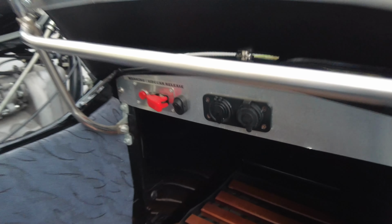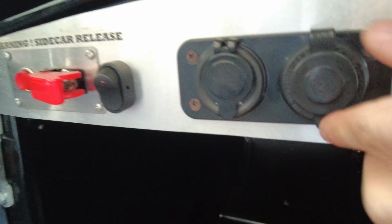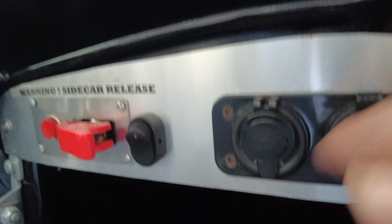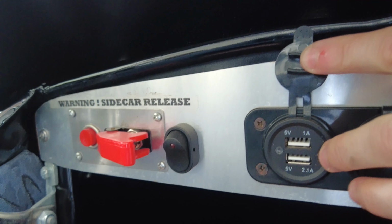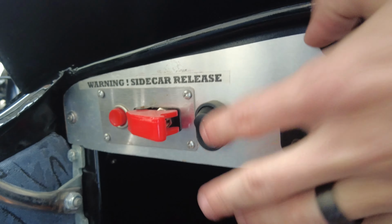Some of the accessories the previous owner installed, you could tell they enjoyed the bike. They had a sense of humor. You can see warning sidecar release. Of course, that actually doesn't do that. But we can see there's a nice charging 12-volt port there, and then USB ports. And this switch actually turns that panel on. So that's all very cool. Very cool custom dashboard they did too with that piece of aluminum there.